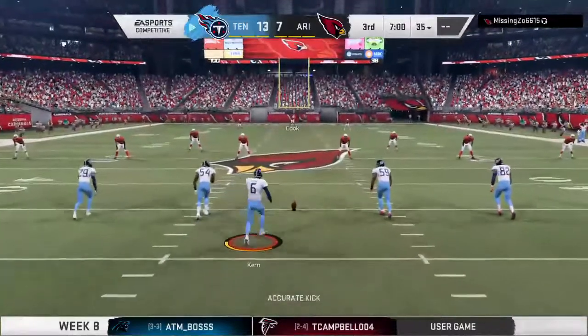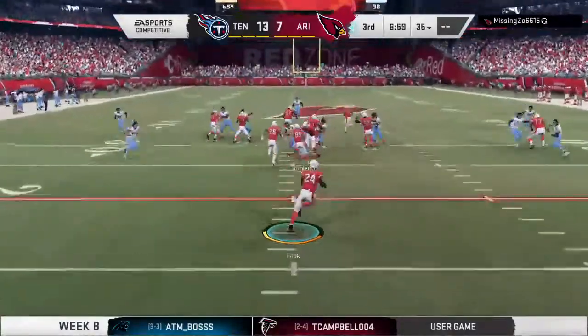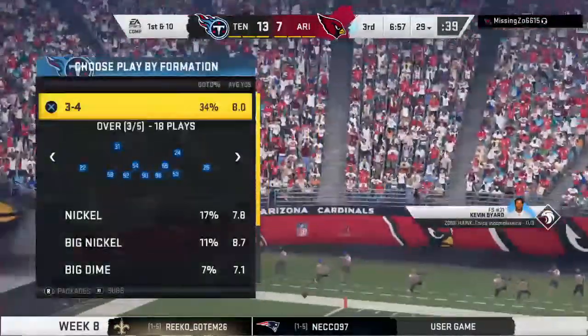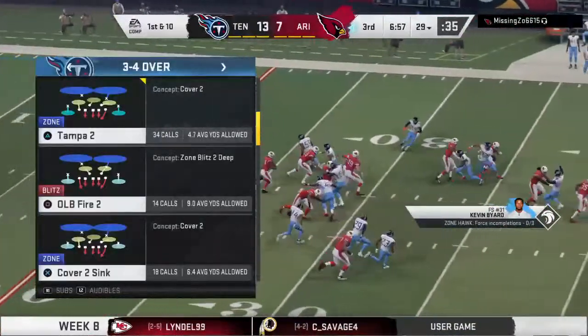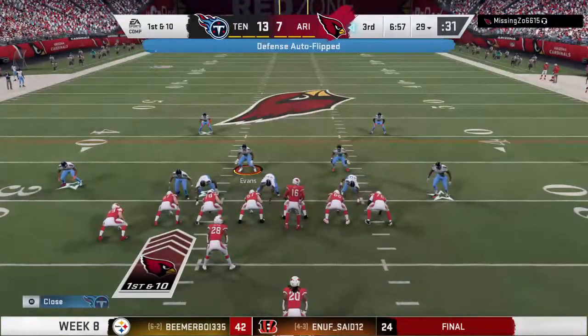Both teams appear ready for the fight ahead, and we resume action here in quarter number 3. This one fielded at the 5. And it's a pretty good return here as he'll get it up to the 29-yard line. Arizona's offense at the line, ready to get their drive started.